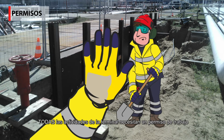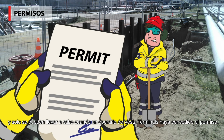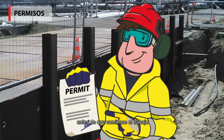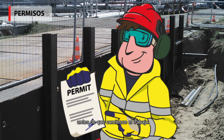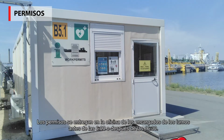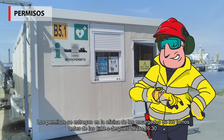Every activity at the terminal requires a work permit and may only be carried out after the permit has been released by an operator of Vesta terminals. These are covered by a task risk analysis, which has to be approved by the terminal before the job can start. After registering at security, you must go to the permit room. Before 6 a.m. or after 4:30 p.m., permits are approved at the shift leader's office.